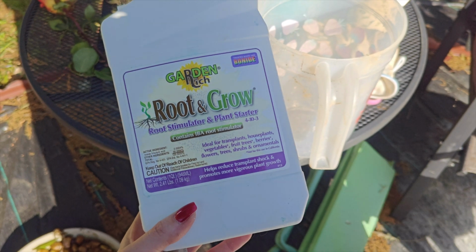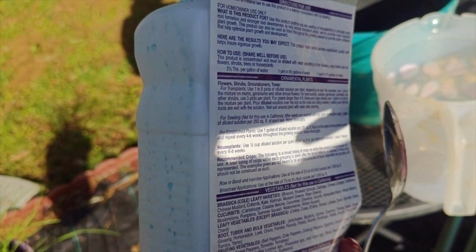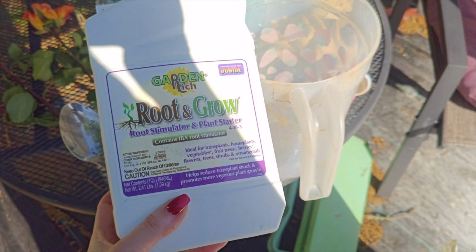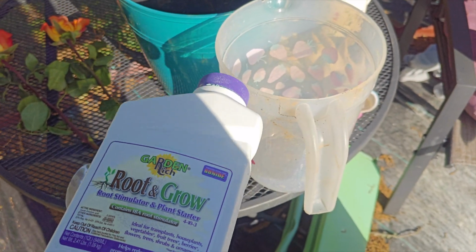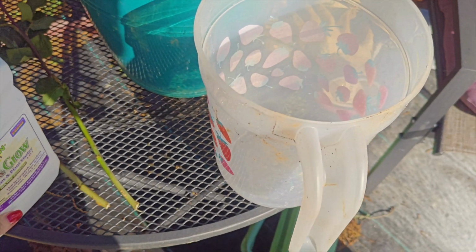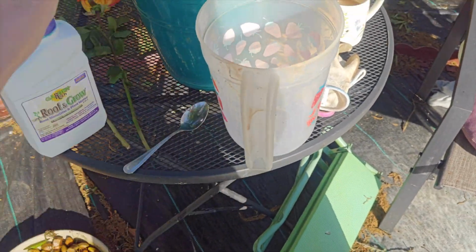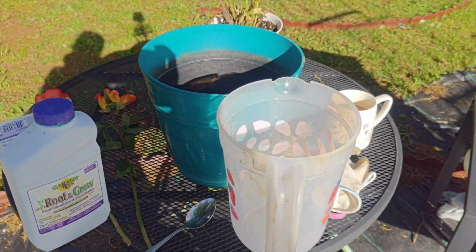I also went and grabbed this. It has instructions on here for roses specifically, so I'm going to follow it. 3.5 tablespoons per gallon. This pitcher can hold a gallon. So, rooting solution.